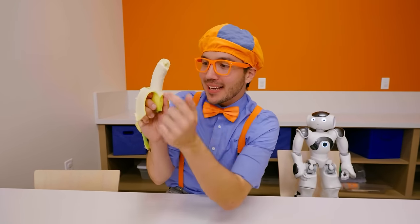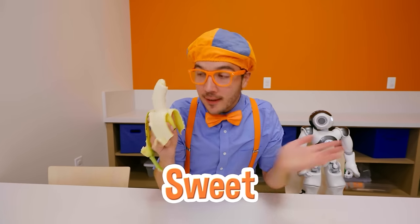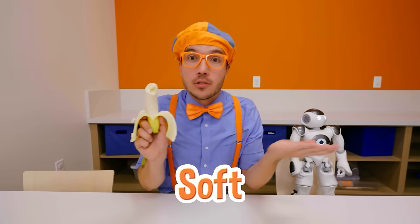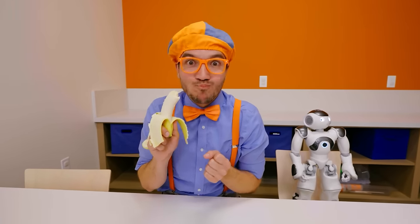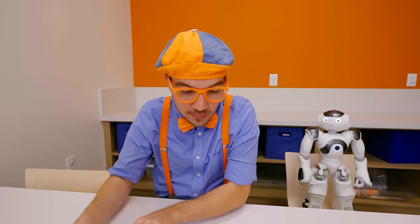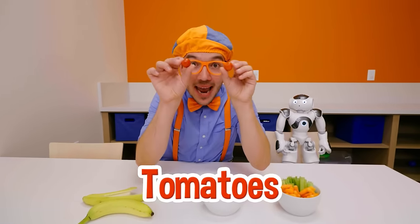Check it out. Look how cool it is when the banana is peeled. Yeah. And it tastes sweet. Mm-hmm. And this banana is soft. Soft and sweet. Ooh, I like the taste of that. Whoa. Let's try some tomatoes.